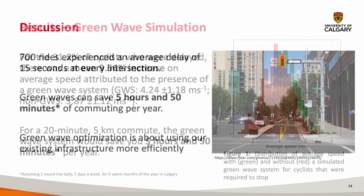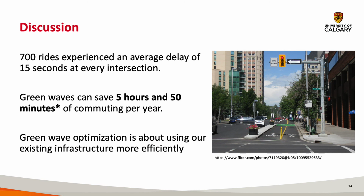summer months. So to recap, we found that 1 in every 3 rides involved an average intersection delay of 15 seconds. With a 9.56% increase to average speed, green waves have the potential to save cyclists nearly 6 hours of commuting per year, and they could be an inexpensive optimization of our robust cycle track network, getting more Calgarians biking to work. It's not about building more bike lanes, it's about using our existing lanes to their full potential.